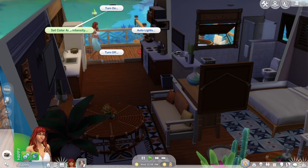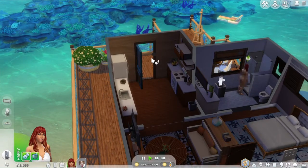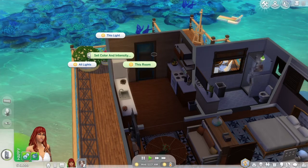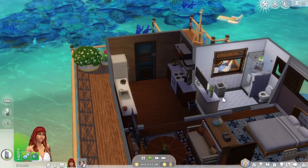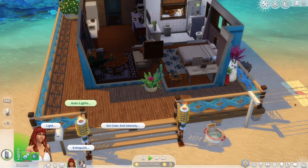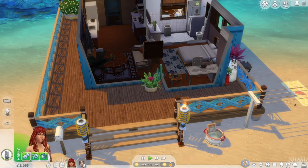I'm also going to put auto lights on because I'm fine, and I'm going to set the color. I'm going to change the color, but I need to make sure that it's right. So set intensity. I like to do natural white because it looks more realistic. And I'm usually gonna leave her candles on when she's in her room.